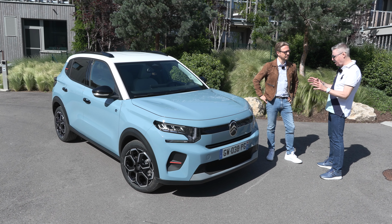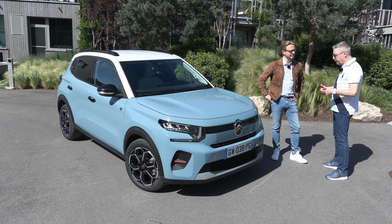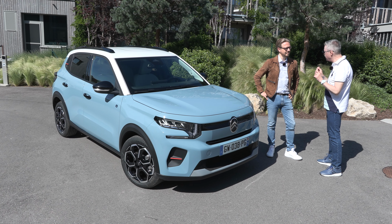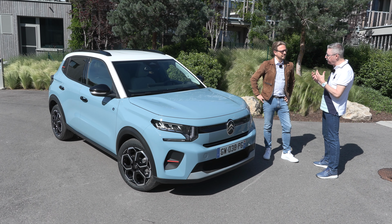How did you come to these shapes? It's like a real SUV, more than before. The normal C3 was not an SUV-ish kind of design. So how did you and the team come to this new philosophy?